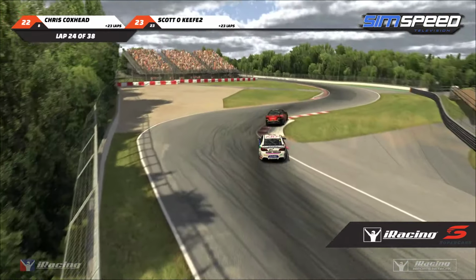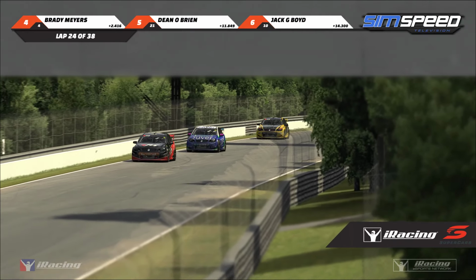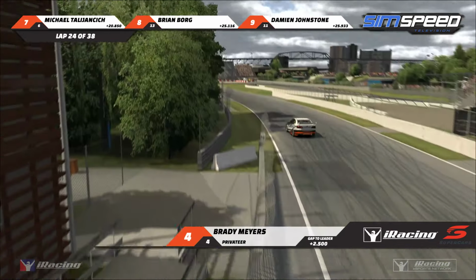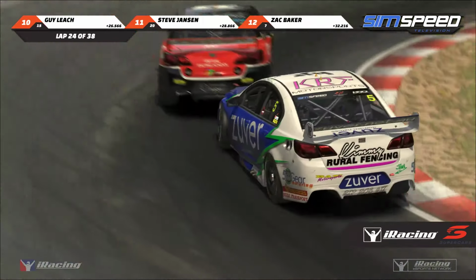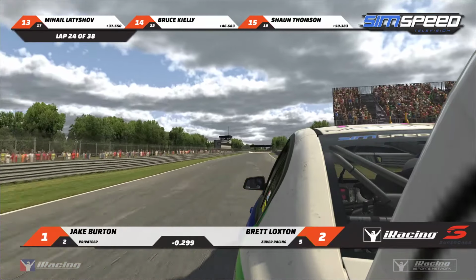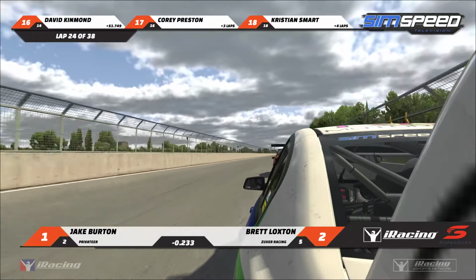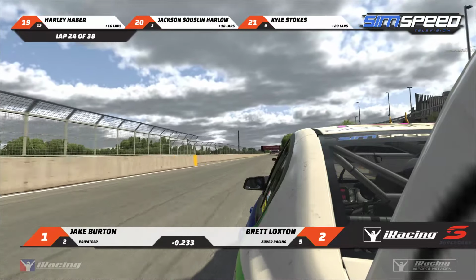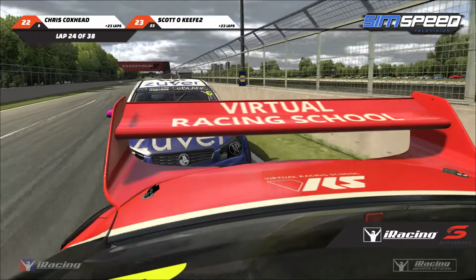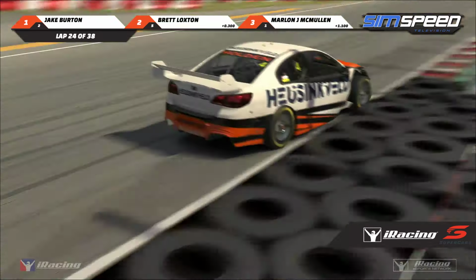A little bit of space built between these guys, and we have to see how Brady's able to recover that gap that he's lost. His car seems so strong in different areas of the track. They really awkwardly catch each other in quite a few different areas, and it seems like Brady's actually gotten another slowdown. So really pushing is Brady Myers, and very good into the chicane, into the hairpin, sorry, is Brett Loxton. Just not quite able to get it out once again, as he now trails Jake Burton, and Jake already pulling to the inside, trying to shake off as much of the draft as he possibly can, going a bit defensive into the final corner.